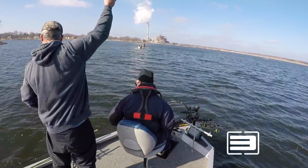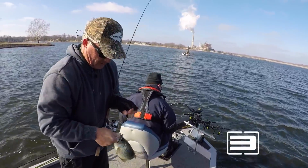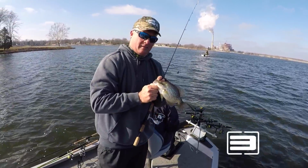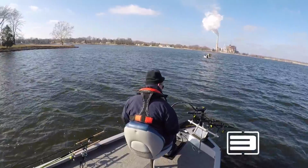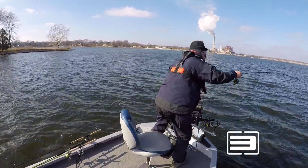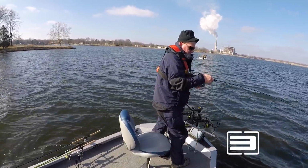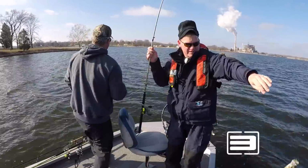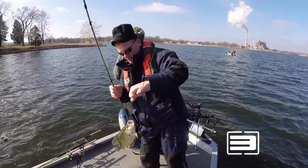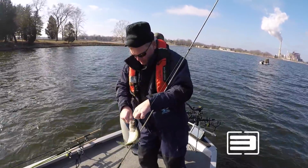So that was my depth right there. There. Good fishing. Been a while. Got one out. There you go. Another hog for you. You get the big ones. They're all hogs today. We haven't caught a bad one today. Gonna be busy cleaning tonight.